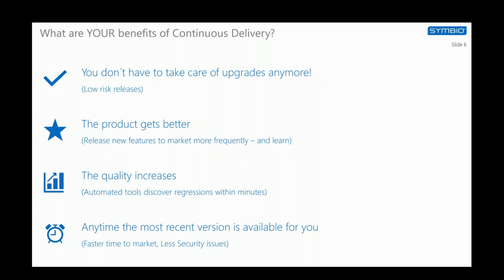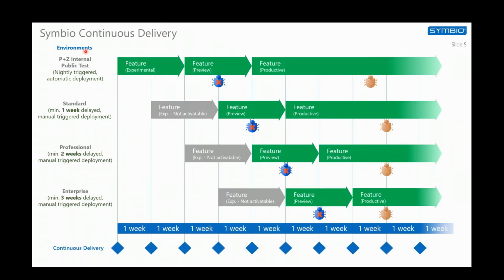Okay, that was the explanation about continuous delivery. I will say we are in the beginning of that. When we go back to the slide before, we already have this first environment here. We make some changes on that in the next weeks, but most of that is done. And I will say when we feel good with that, we will start with the next stage.